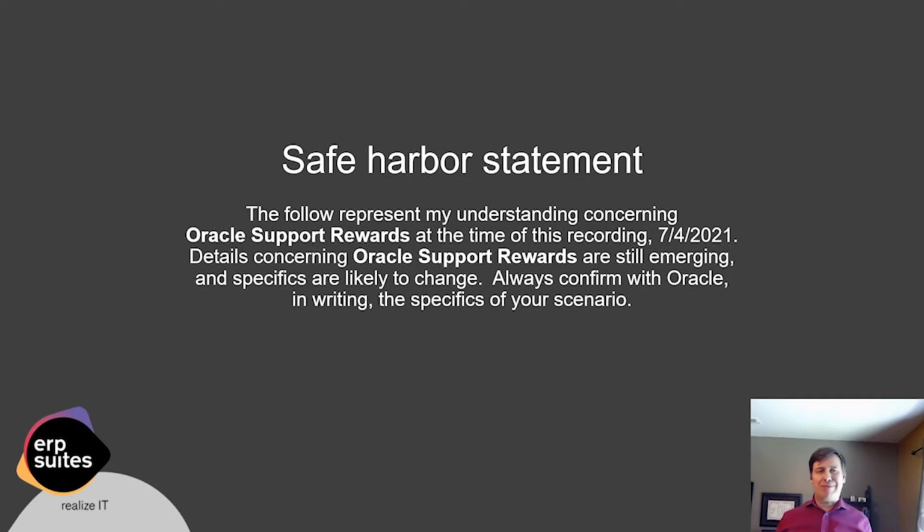I know you're probably like, I see safe harbor statements every time I see an Oracle presentation, but why am I seeing this on an ERP Suites presentation? Well, the reason is this is a very new program that Oracle has just released, and not all of the details, not all of the specific guidance around more complex scenarios have been published at this point. So a lot of what I'm going to be talking about is inference and interpretation. So I want to throw that out there that this is my understanding as of today. Details are still emerging, things are going to change.